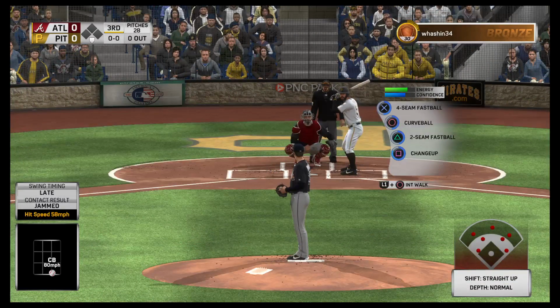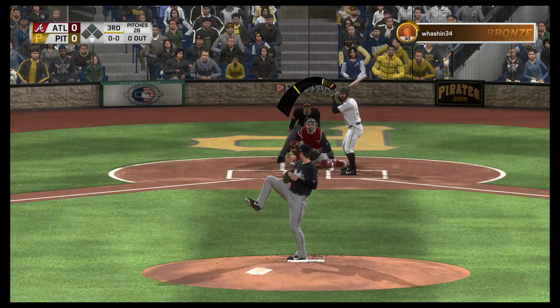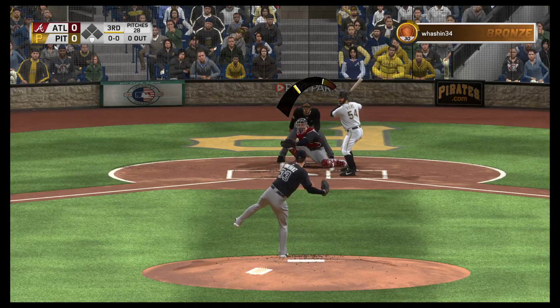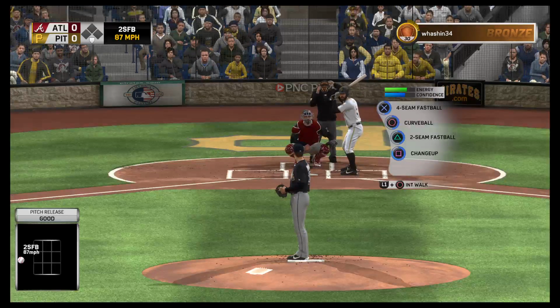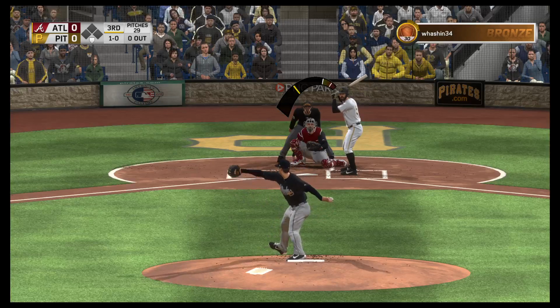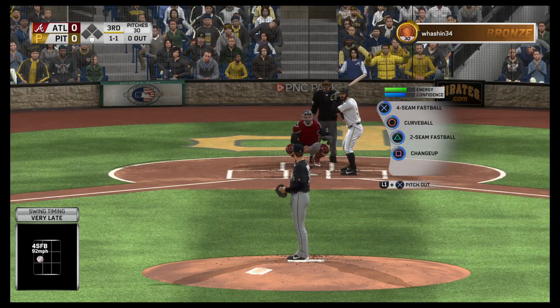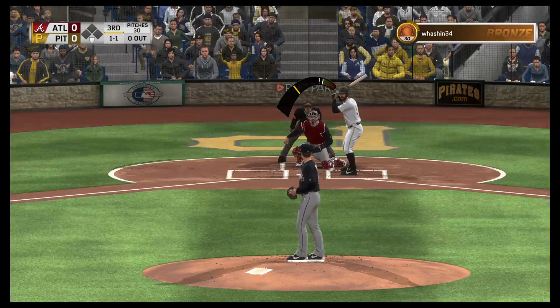Digging in, Mike Fiers. He'll get us going in the home half of inning number 3. Catcher, Mike Fiers. And a ball. 1-0. He's ready. Here's the 1-0. Swung on and missed. Outclassed by that fastball for a strike.